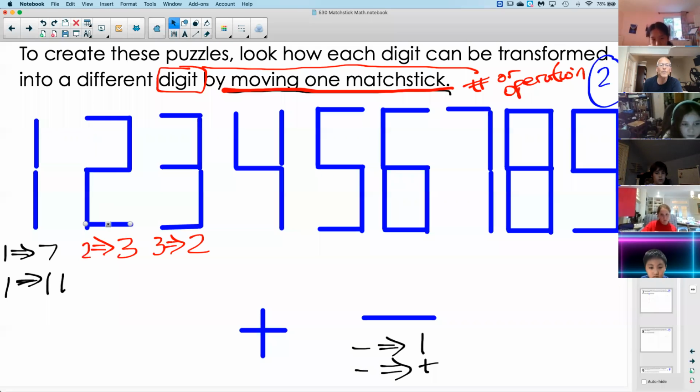Who else, Zarak? You could turn it into a backward 6. Wait, I think you could turn it into a 9. Actually, never mind. Is that a backward 6? No, I thought I could turn it into a 9. Yeah, but that's a backwards 9, right? Backwards 9. Ethan? Can't you turn it into a 12? By taking the addition sign and putting it, yeah.